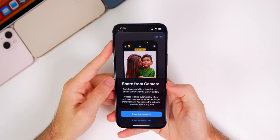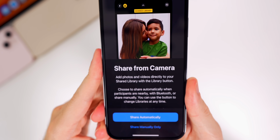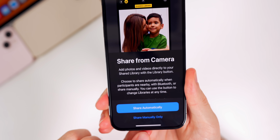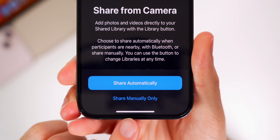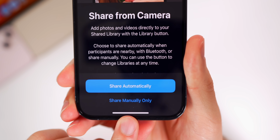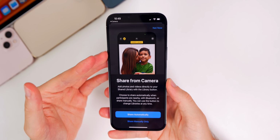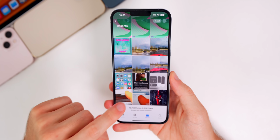In the Photos application, there's a new splash screen for shared library. So this is a new one right here. It says share from camera. And then you also get the options down here to share automatically or to share manually only. So it's a splash screen, but also with some options down there to choose what you would like to do for the shared library. It was actually a banner in the Photos application. It just stayed up top until I tapped on it.